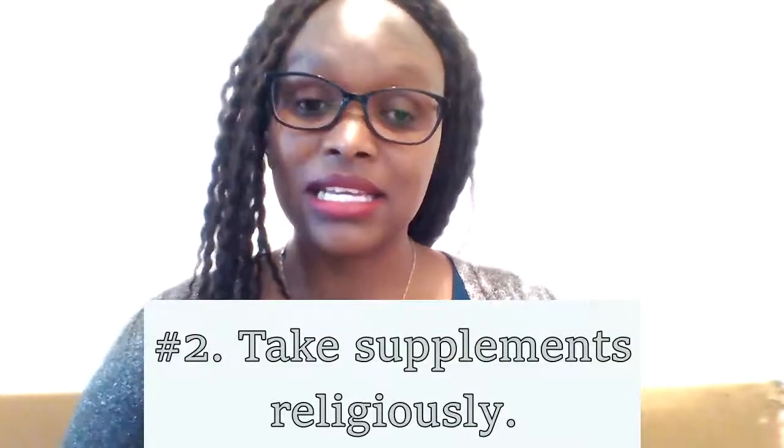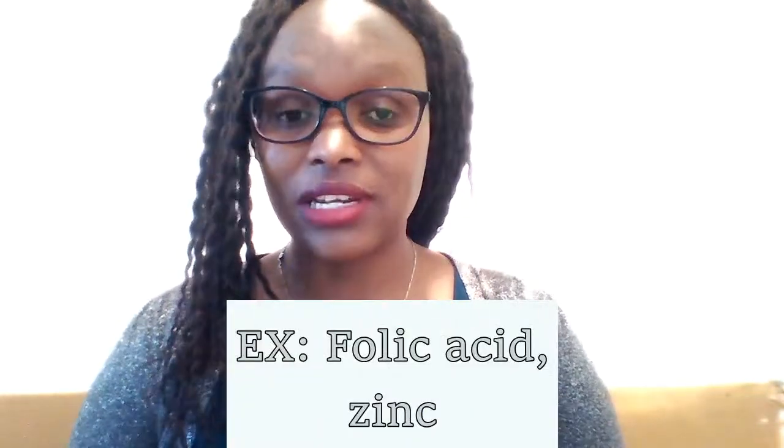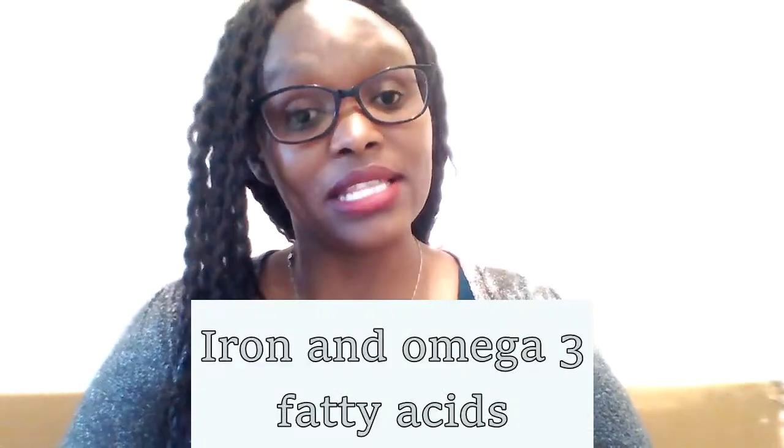So the second thing that you need to do is that you need to take supplements. Take these supplements at least 1 or 2 months before you conceive. Some of these supplements include folic acid. This improves your fertility, or it boosts your fertility. Zinc, as I've mentioned, but now you'll take it in the form of supplements. Vitamin B6, it is very important as well. And you need calcium and iron, as well as the omega-3 fatty acids.